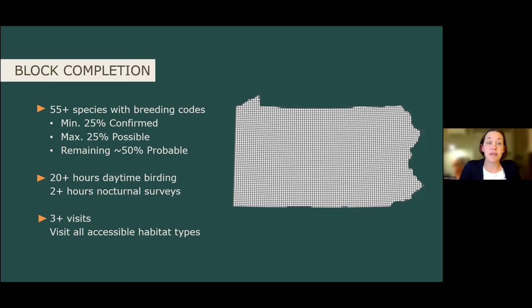And then we're looking at 3+ visits in each block and trying to visit all accessible habitat types. So one aspect of this is looking at your block maps and trying to see where your different habitats are and planning your different visits to those different locations.